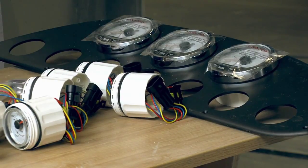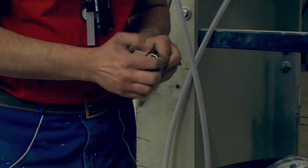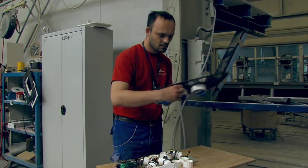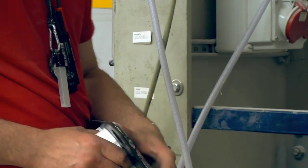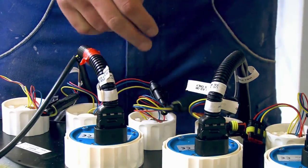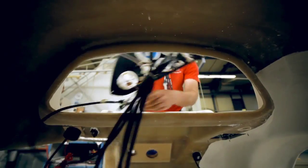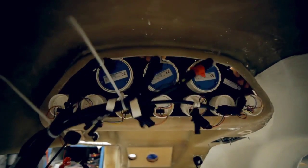All of the instruments and the switches for the motors are fitted manually into the consoles at the helm stand. As soon as all of the elements have been assembled and inserted in their places, a specialist fits the console face into the console casing. The instruments are now ready to be connected to the engine electronics later on.